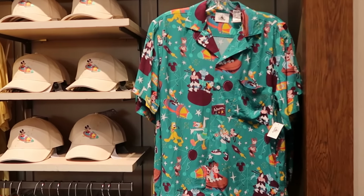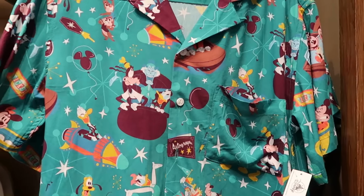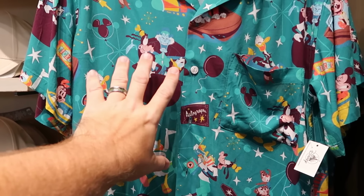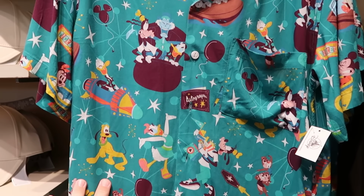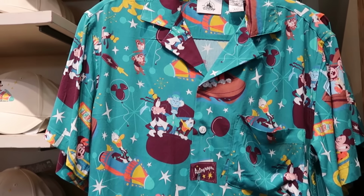Over by where all the coffee mugs and home collection merchandise used to be, they moved all the Play in the Park merch over here. There's only a couple different offerings left over. This is the adult size button-down shirt, has the autograph books. Look at Donald and Goofy inside of the Doom Buggy for Haunted Mansion. These are $65. Perfect for a fancy Disney meal.